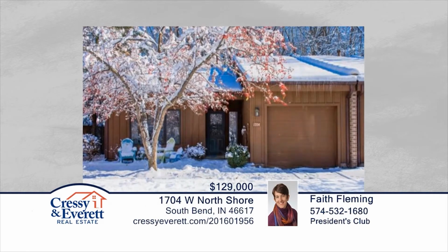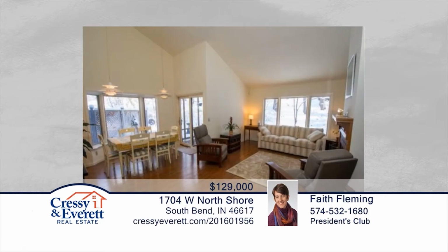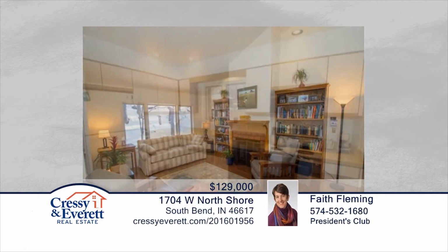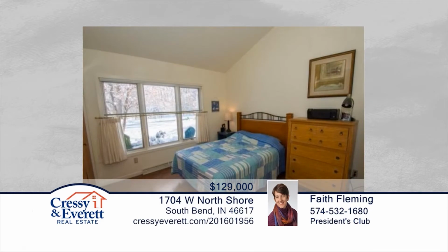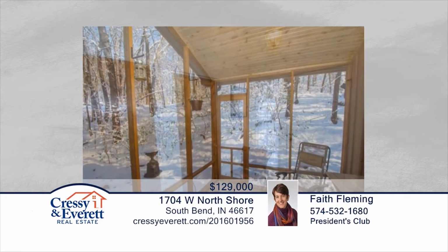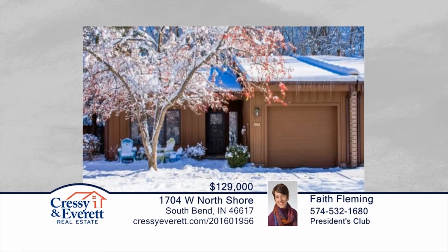Enjoy the ease of condo living in this private two-bedroom, two-full-bath home at The Point at North Shore Woods. Enjoy the common tennis courts, swimming pool, clubhouse, community garden space, and composter. The monthly fee covers much more than most condos and includes all exterior maintenance, landscaping, all snow removal, trash, recycling, cost of basic cable, water, and more. This home has so much to offer and can be yours with a call to Faith Fleming.